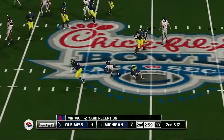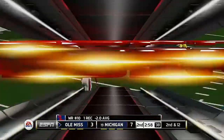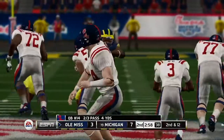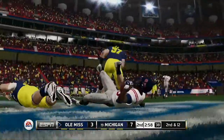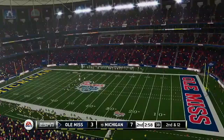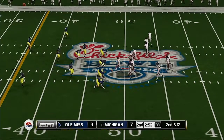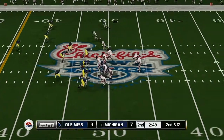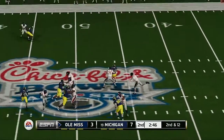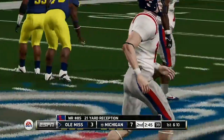Out to his receiver. Tackled for a loss. Loss of about 2. Really, they just had nowhere to go after the catch. That'll bring up second and 12. It's second down, 12 to go. Ball on the 48-yard line. He passes it. Got it. Complete. He's out of bounds.